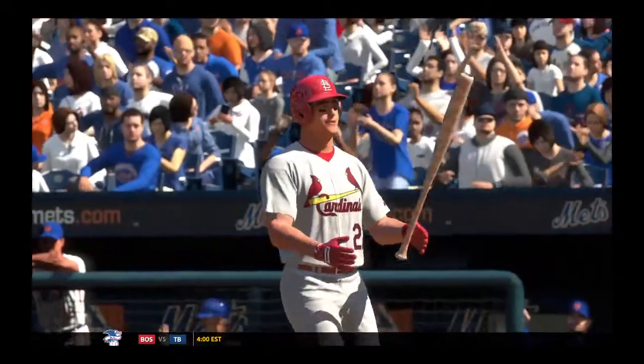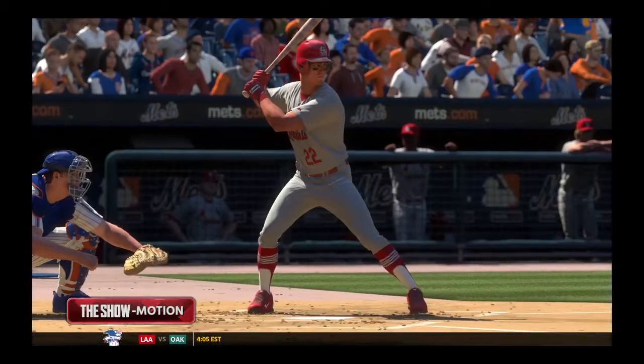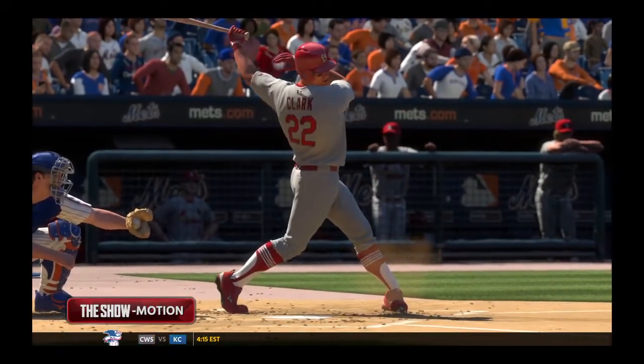Swing and a miss on the fastball, and that's the first out. Hey, I'm not sure what he was sitting on right there. Might have been sitting on an off-speed pitch, but instead he gets the fastball way late. Had no chance to put that ball in play.